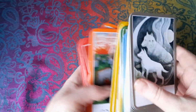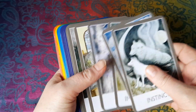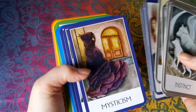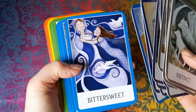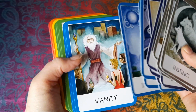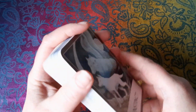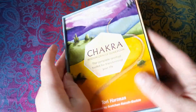It is a tough one. Even though the pictures look like fairy tale storybooks for kids, this is not a deck that is an easy one to work with. It is like, here's your shadow, here's your stuff you've got to deal with. In almost every single card, there are real challenges in it. This was also bought for me by a very, very dear friend. So it has a special place in my collection, and even though I didn't touch it at all this year, it's a deck that I will use again.